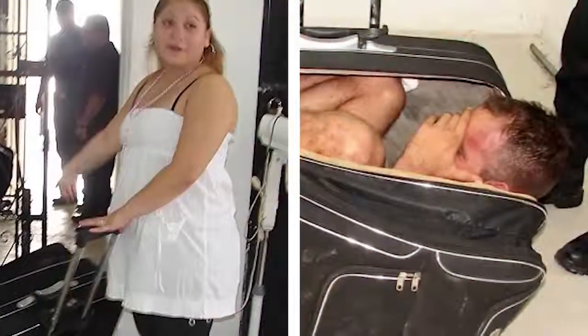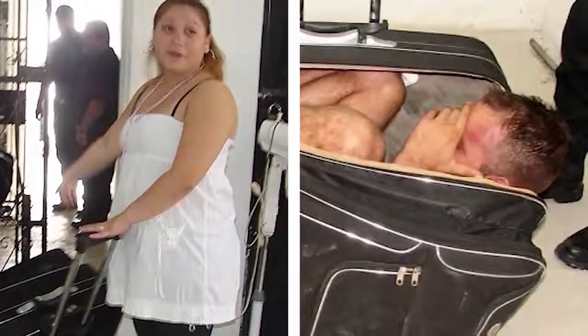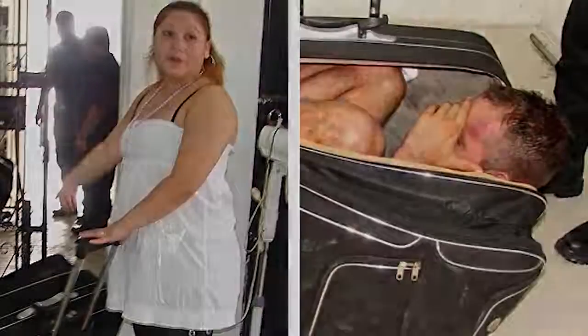The woman gave herself away by acting nervously. The suitcase itself seemed to be too large as well. When the prison guards opened the bag, they found inmate Juan Ramirez Tijerina curled up inside in the fetal position. The guards took a photo, and it seems like the unlucky fugitive was really upset. Maria herself was then arrested and is now awaiting charges, and Ramirez went back to jail.